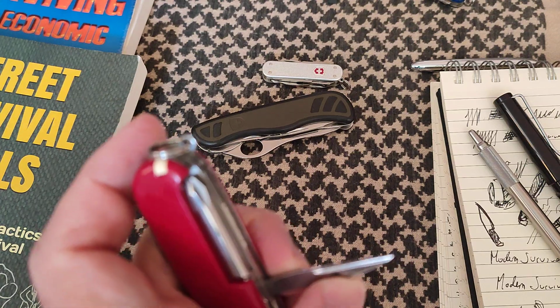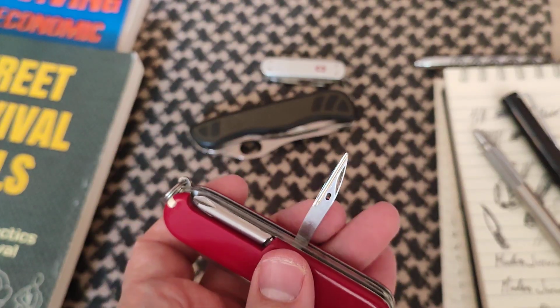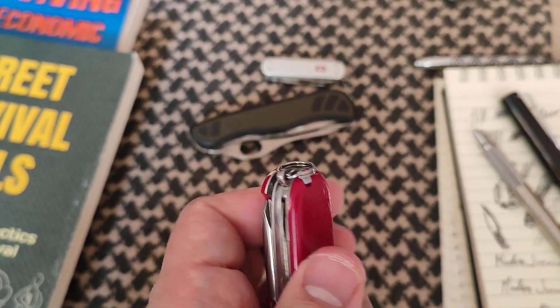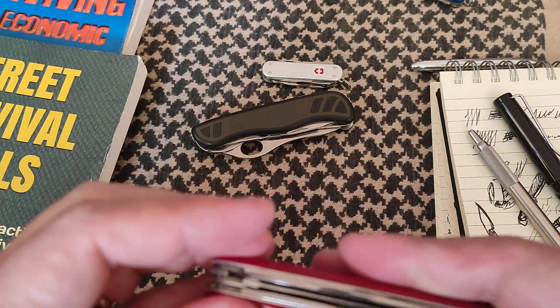I mean, I get it. They didn't want to have something a little bit more fragile, but come on, for the size of that hole, I would rather have the added functionality. Tweezers, toothpick, these are always nice to have.